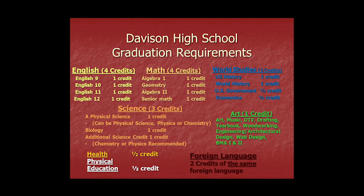So for English, you'll want to take English 9, 10, 11, and 12. And you have the option as a junior and senior to take AP Language in place of English 11 and AP Lit in place of English 12. For math, you'll need Algebra 1, Geometry, and Algebra 2, and 1 more full credit of math for your senior math. And we will discuss more to come later on what counts for math.